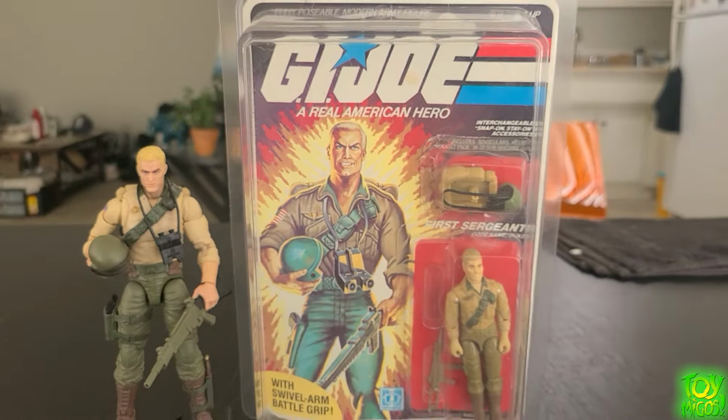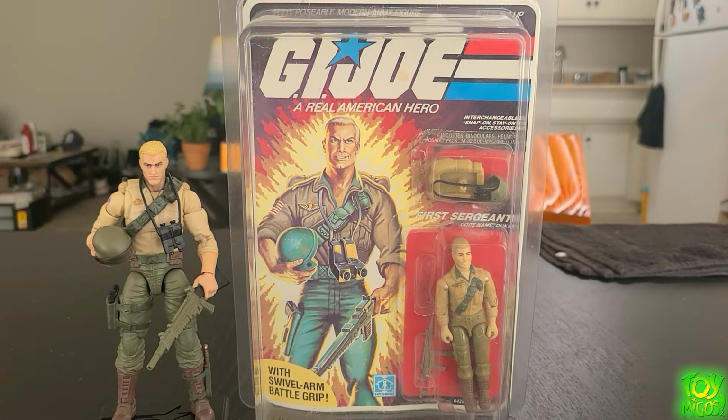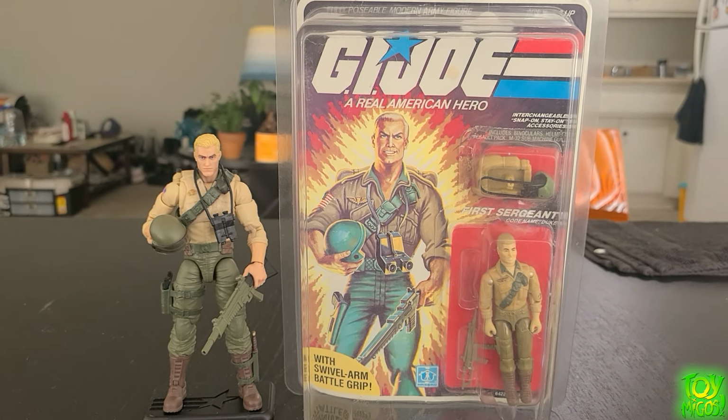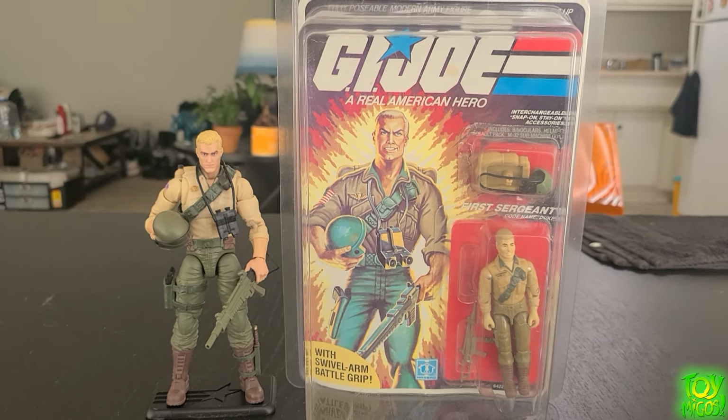If we can get every single G.I. Joe to look like their painting counterparts, this would be absolutely an iconic line if it isn't already. Just push it from 100% to like 120%, but just check that out. If we can get every figure like this, whew, we're possibly looking at figure of the year here, so yeah.